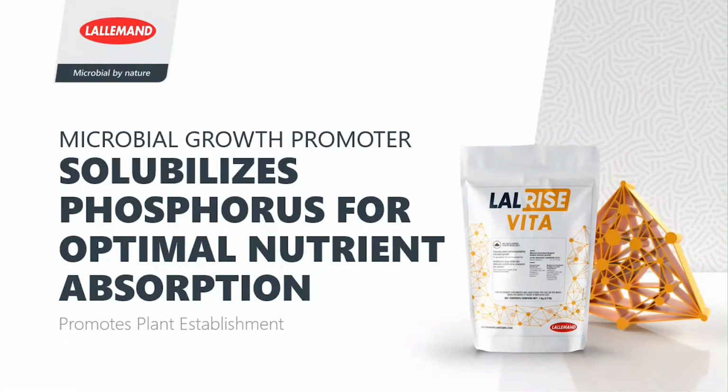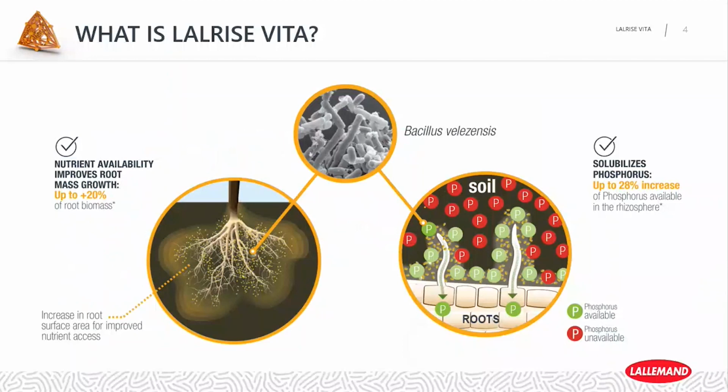So LALRISE VITA is a plant growth promoting rhizobacteria, specifically with that active ingredient of Bacillus velezensis, and it works within the rhizosphere of the plant. So once applied, the bacteria works to colonize the rhizosphere of the plant, so that area right around all of the roots. And the bacteria then feed off root exudates from the plant, and in exchange, it helps to solubilize phosphorus into a plant-available format for increased nutrient uptake.